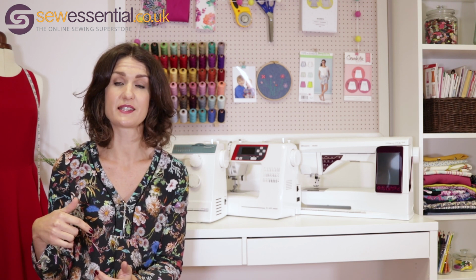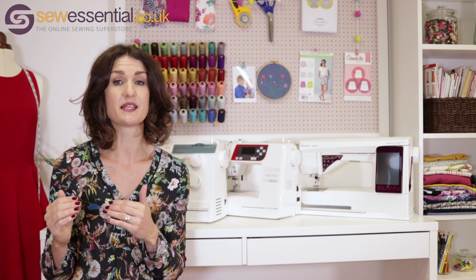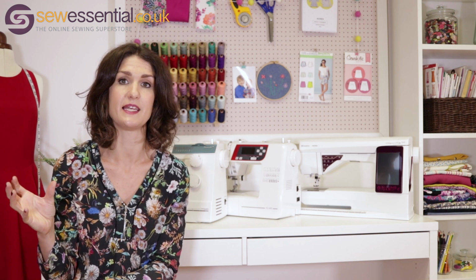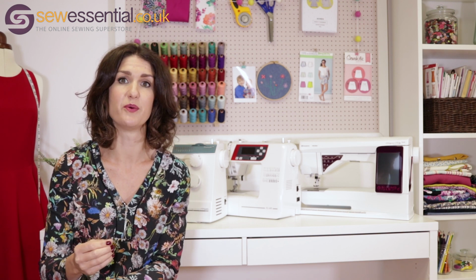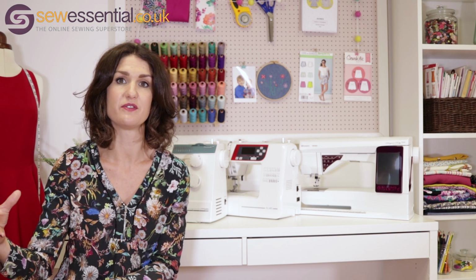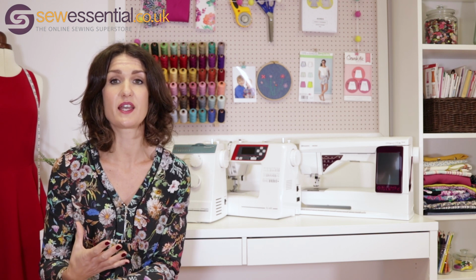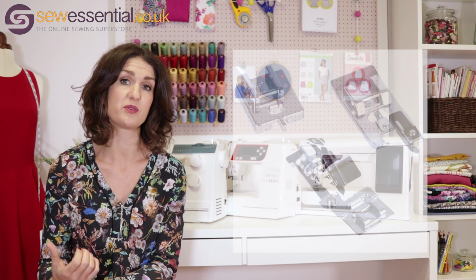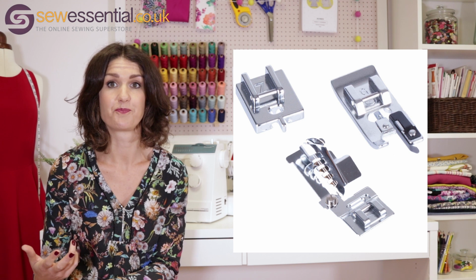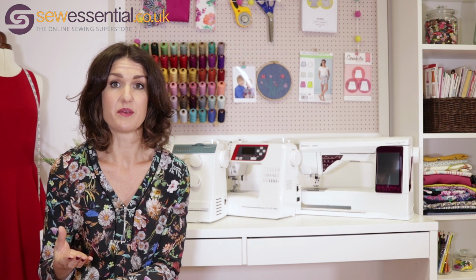We've got all of the accessories and feet on our website for all of the brands that we stock, and we've got compatibility charts there as well, so you can check that they are compatible with your machine. But again, this will help you to get much more value for money out of your machine. If you're able to buy additional feet, it will prevent you from outgrowing your machine too quickly. So good ones to look out for dressmaking are an invisible zipper foot, a bias binding foot, and an overcasting foot.